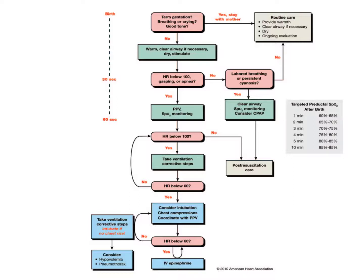Okay, let's go back to the top here. So let's just say after we've warmed and dried the baby, we provide that stimulation, we assess the heart rate and it is above 100, but we notice there's still some labored breathing. At this point, we want to clear the airway. If we hear there's obstruction in the airway, like still some fluid in the back of their throat, we can do that with a suction bulb. If they're not turning pink as they should, or any signs of a little bit of labored breathing, that would be your nasal flaring or retractions, then we might want to consider just putting them on CPAP and giving some positive pressure for them to overcome that airway resistance or the compliance of their lungs.